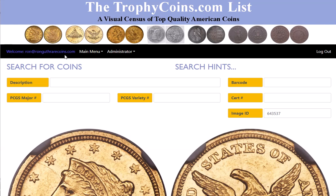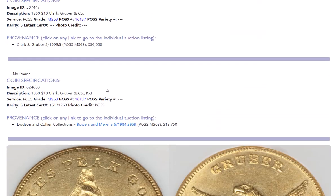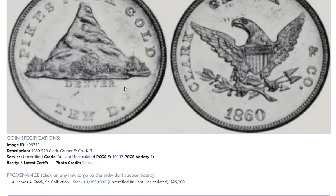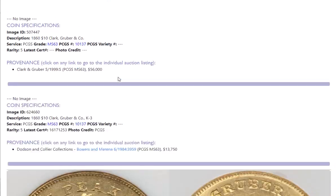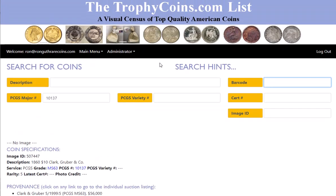We'll also do a little bit of navigation here, and I'll show you how to get to various coins on the website. You can always start by hitting one of these teaser images, and that will take you to a list of coins that qualify under that particular PCGS number. This is the 1860 $10 gold piece from Clark, Gruber and Company. From there you can just scroll down and see everything that's available. Once you're done, you can either enter search items in this search parameter box here, or click on another teaser image.